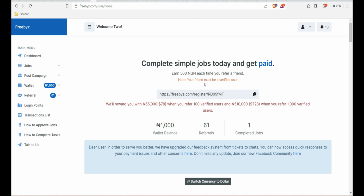But for you to be able to withdraw any money you make from this website, you will have to upgrade your account, and it only costs 500 naira to upgrade your account on Freebies platform. You can check on the top left or right for a video on how you can actually upgrade your account for just 500 naira on this website, and you can also navigate from one job to another.